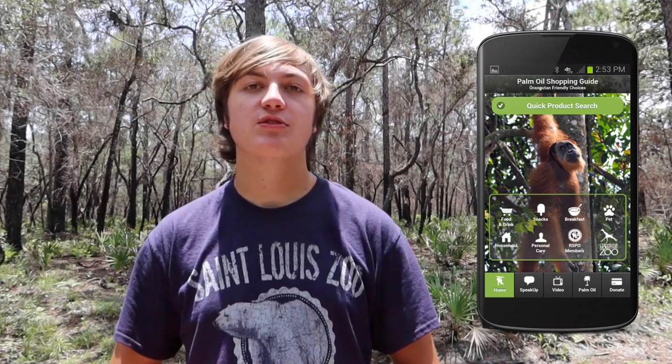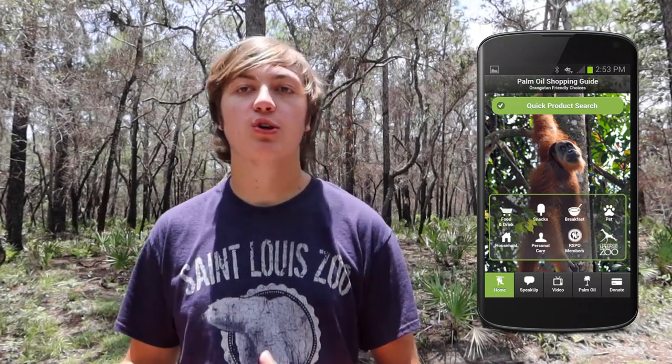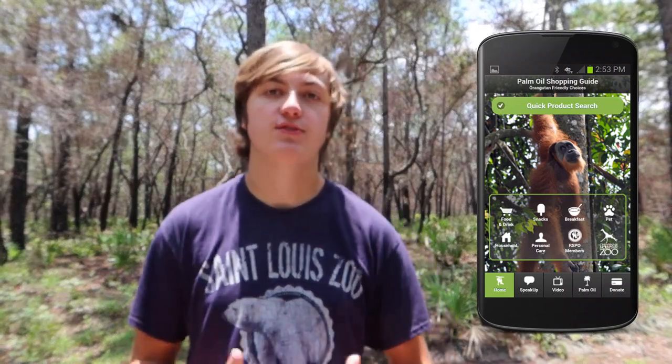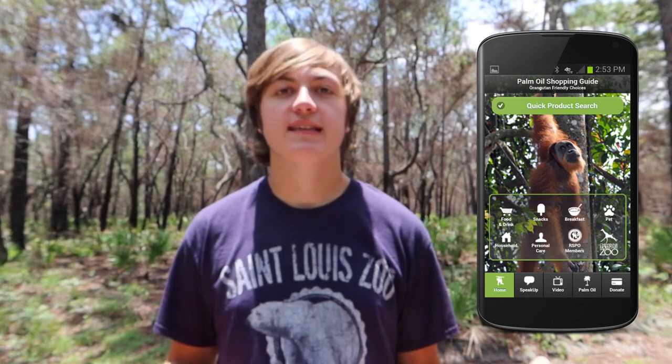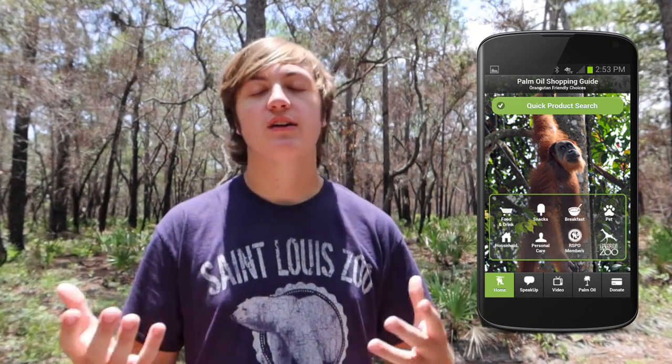This is what the app looks like, and this is available on all smartphones on your app store. And once you download the app, this is the home page here. And from there, you can type in the search bar what item you are looking at buying, and it will tell you if it has palm oil or if it does not. And if it does contain palm oil, it will tell you alternatives for foods that do not have palm oil. And again, it does have a feature where you can scan the barcode on the packaging of the food item, and it will tell you whether it does or does not have palm oil, and then other alternatives for foods that do.